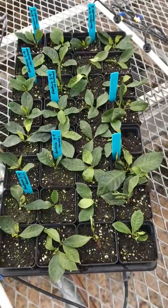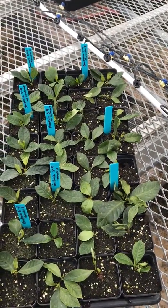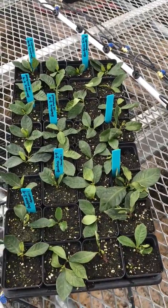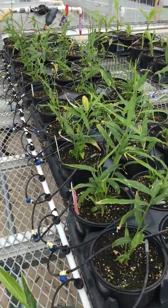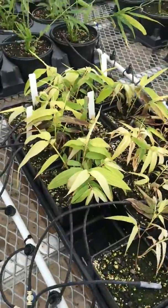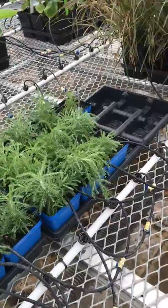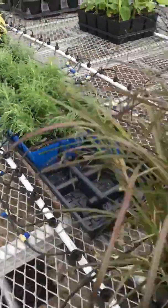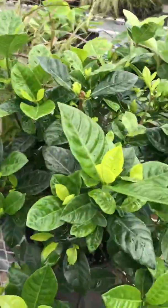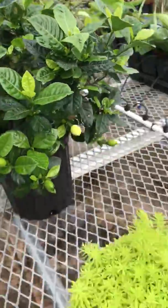Here is some of the attempts to root the jasmine. They're not doing great, but I think a couple of them are just now starting to root. Here is some of our ginger, edible ginger. Again, some of the bamboo. Here is the green or silver project of plants. Grasses are doing fine. This is the jasmine stock plant. It looks like it's just going to open a flower soon.